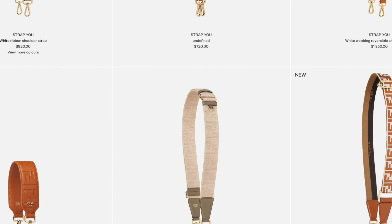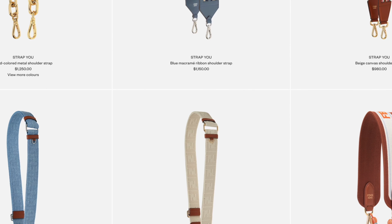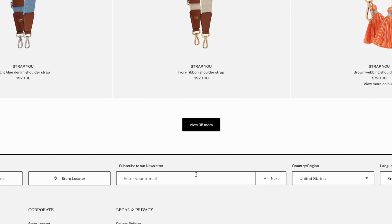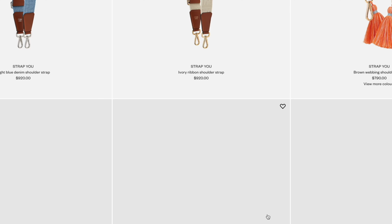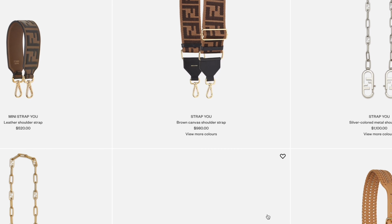There are tons of straps on the Fendi website, so you can also check those out. Those are varying lengths and different looks that you want to do. Or if you have another Fendi bag, maybe you can swap out the straps with them as well.